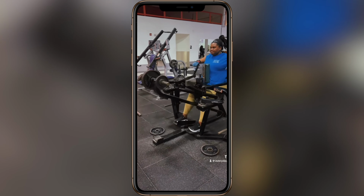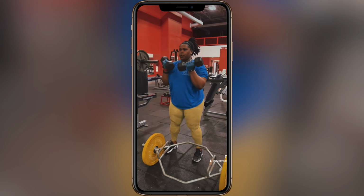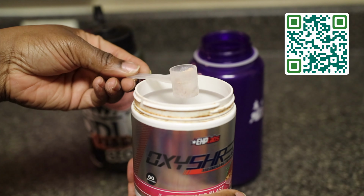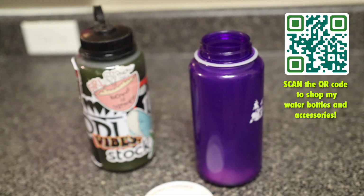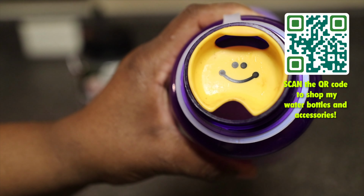Some mornings, I will start off my workout, which you can see me doing here with my trainer, See It Through Fitness. I'll start off with EHP Labs OxyShred, 1 scoop of that with at least 16 ounces of water. This serves for me both as a pre-workout, but also, obviously, as it says, a thermogenic fat burner. So it gets me going in the morning.